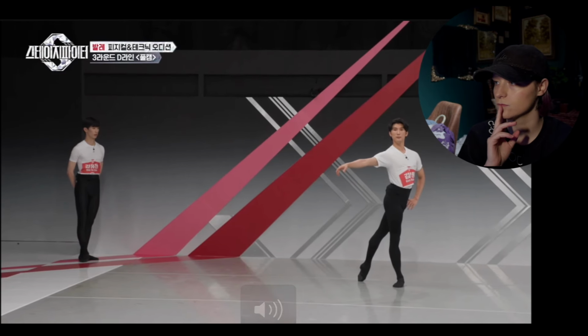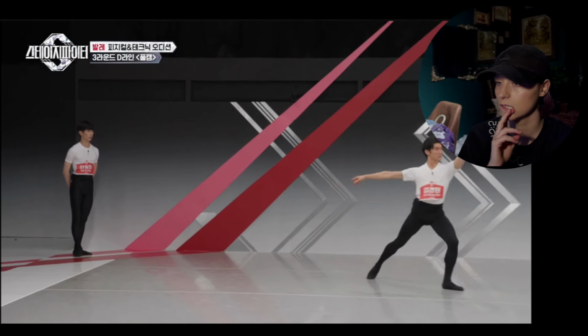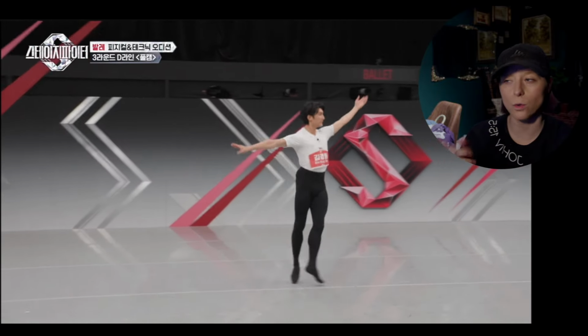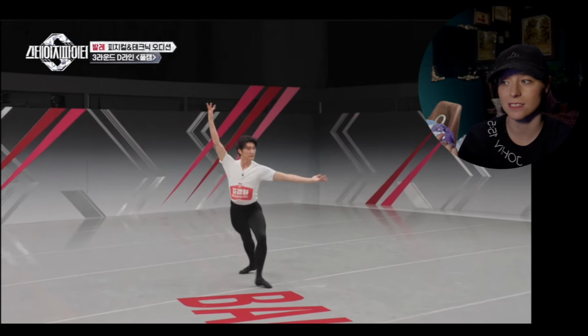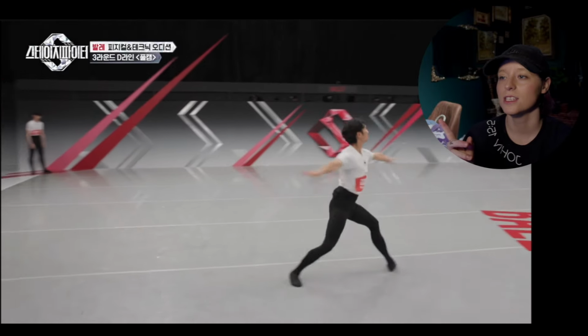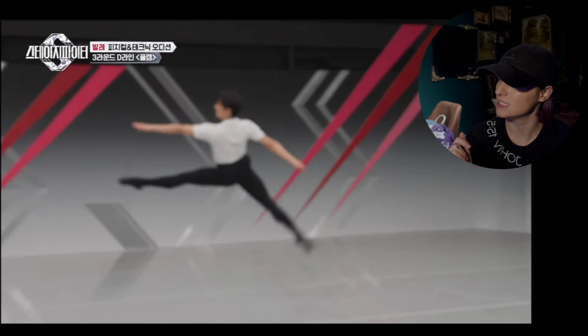5, 4, 3, 2, 1, go. Ooh, okay. He's stable in his pliés. He knows how to land. That last one was a little off, but it's life. Okay, come on. Turning.